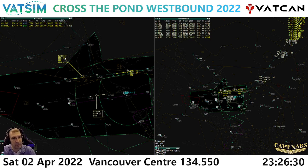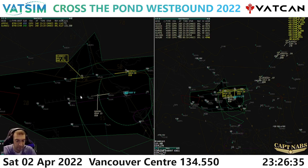Lufthansa 9652 Heavy, turn left heading 170 and descend 3000. Left heading 170 and descend 3000, Lufthansa 9652.